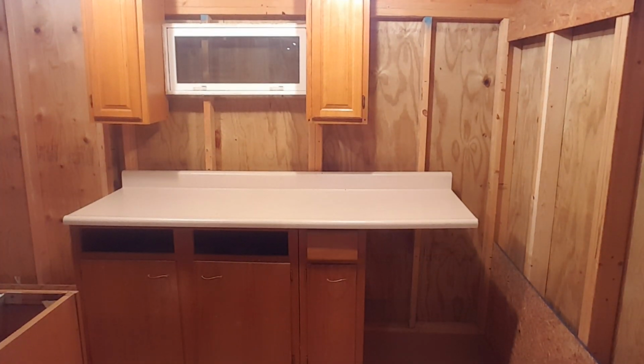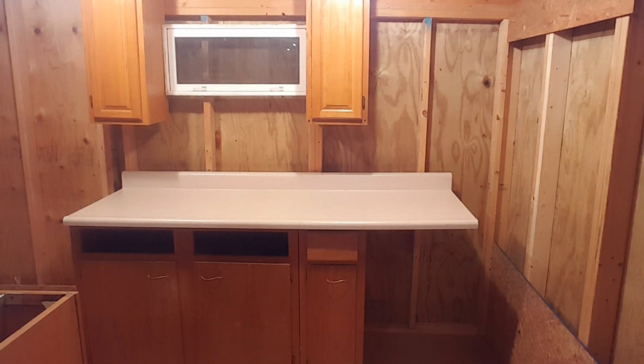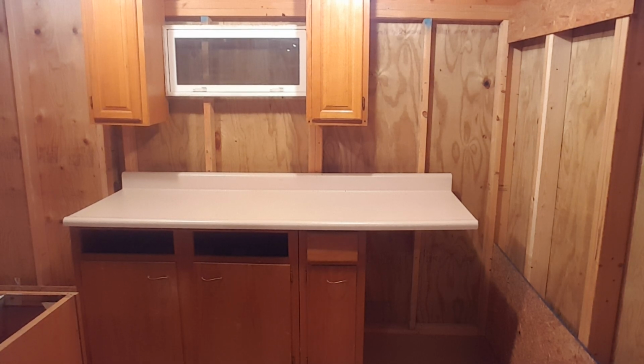So you guys can see my dilemma there. See how much that really offsets the window. So I don't know what to do. Would it look right?